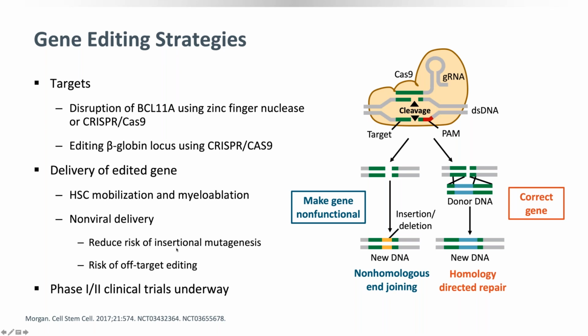so non-viral delivery is important because of reduction in insertional mutagenesis, which again we don't think is going to be a major risk, as well as to prevent the risk of off-target editing that might occur as well.